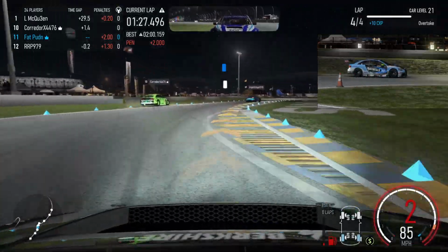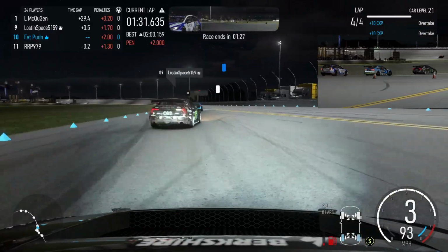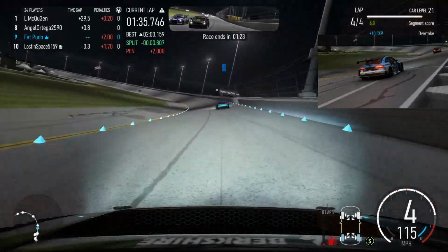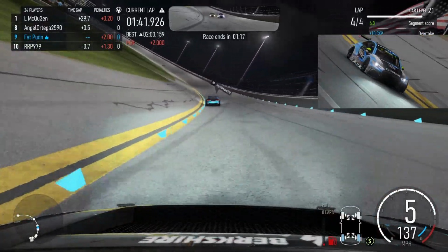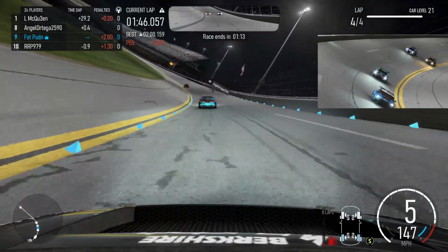There's a guy there, goes off, Corridor X447, I think his name was. And this Lost in Space guy, I think he was Lost in Space. He ran a bit wide as well. We're up in 9th position now. We're going up to the end of the race. So basically objective complete. Getting within top 10 of finishing, starting 24th on the grid is a great achievement.